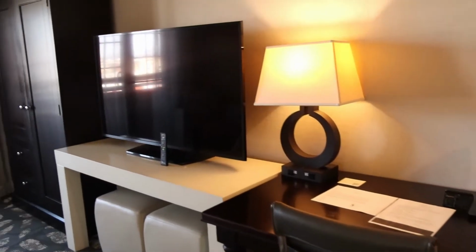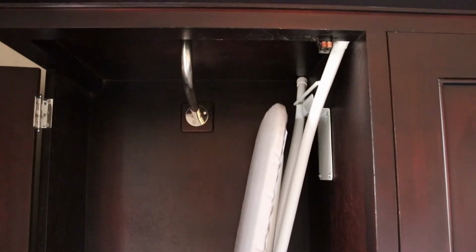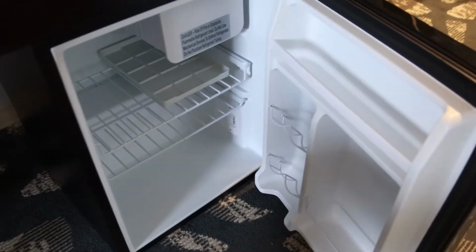There's a wardrobe made from some darker colored wood, and on one side of it there's an iron and ironing board, and on the other side there's a few hangers and a bag with a slip for laundry service. Due to the space constraints, they put the mini fridge underneath the desk.